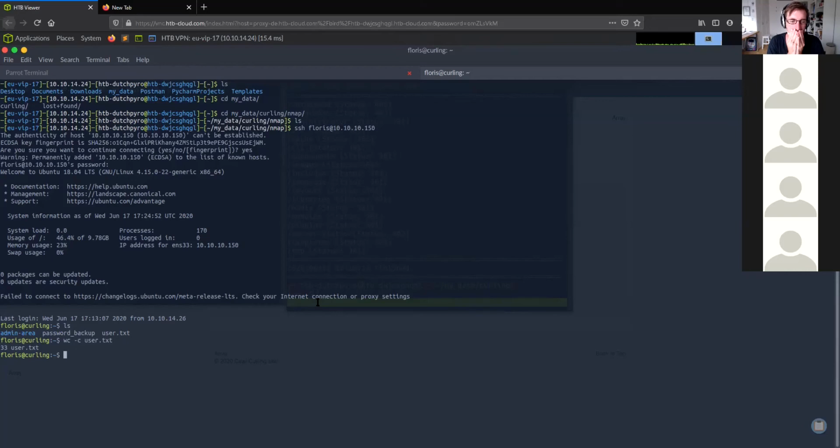So for this machine, there are actually two ways to get root. There's one way where you just get the root flag, but you don't get a root shell, and then there's the way where you try to get a root shell. So let's start with the easiest way. That's the one where you just get the root flag. So let's have a look in here.